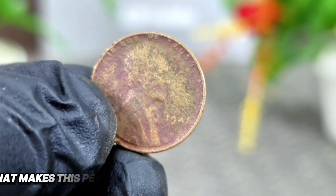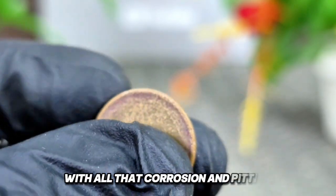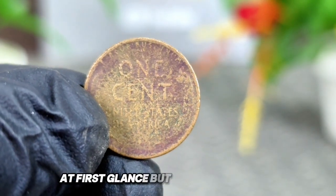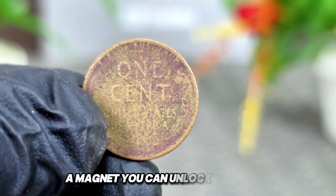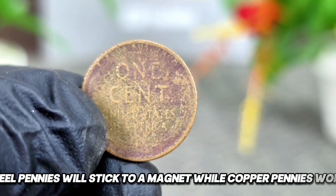What makes this penny so fascinating is how deceptive it can be. With all that corrosion and pitting, you might not notice the difference between steel and copper at first glance. But with a simple test, a magnet, you can unlock its secret. Steel pennies will stick to a magnet, while copper pennies won't.